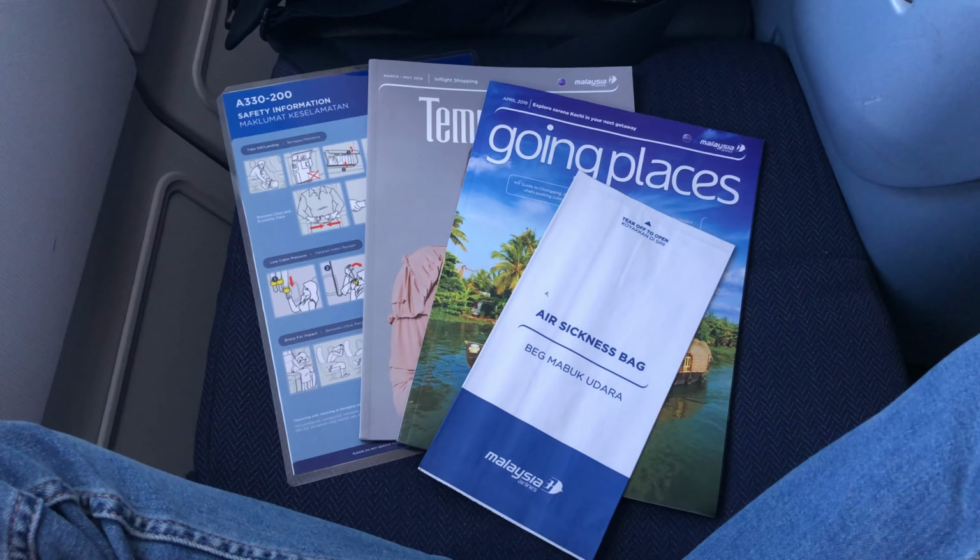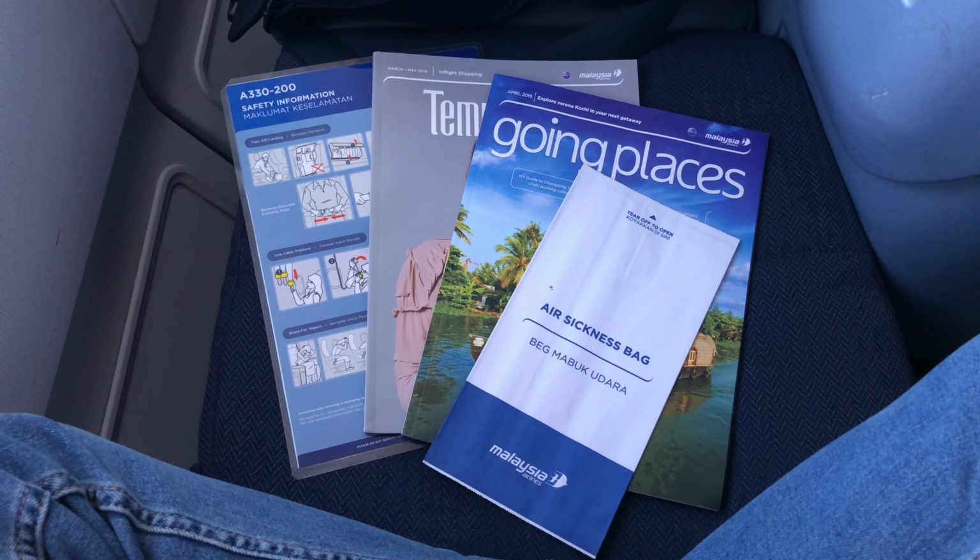In the seat pocket, you have the following items: a safety card, in-flight shopping catalogue, a Malaysia Airlines magazine, and an air sickness bag. Food is brought over here. Surface temperature is currently at 35 degrees Celsius.